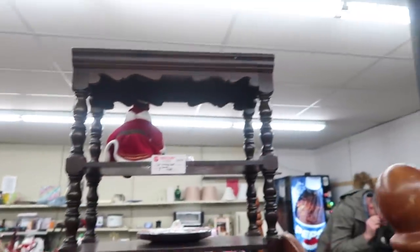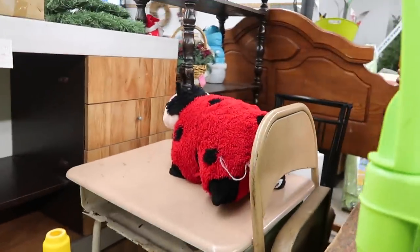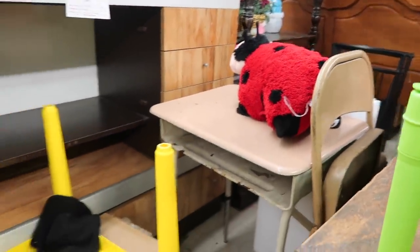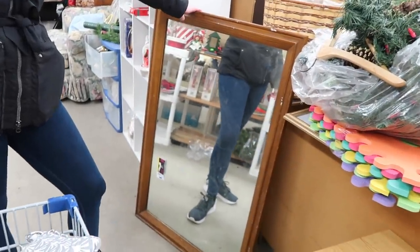Look at this hutch thing. It's huge. I like that too. Little table. Oh wow, it's all rusted. It's super rusty. Oh yeah, that's nice. Only $4.99.